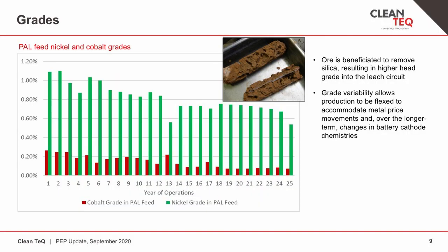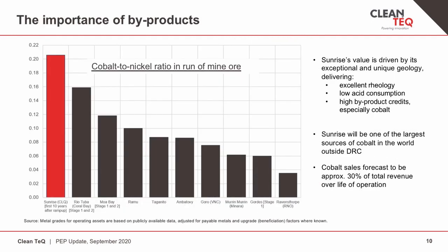With the price of cobalt historically trading at about 3 times that of nickel, it is worth underscoring the importance of the cobalt mineralisation and grades at Sunrise. This graph plots the ratio of cobalt grades to nickel grades at Sunrise, and it compares it to operating laterite mines around the world. As you can see, adjusting for cobalt credits, Sunrise will, on a nickel equivalent basis, be one of the highest grade and lowest cost laterite resources in the world. Not to mention the credits we achieve from scandium oxide and ammonium sulphate.